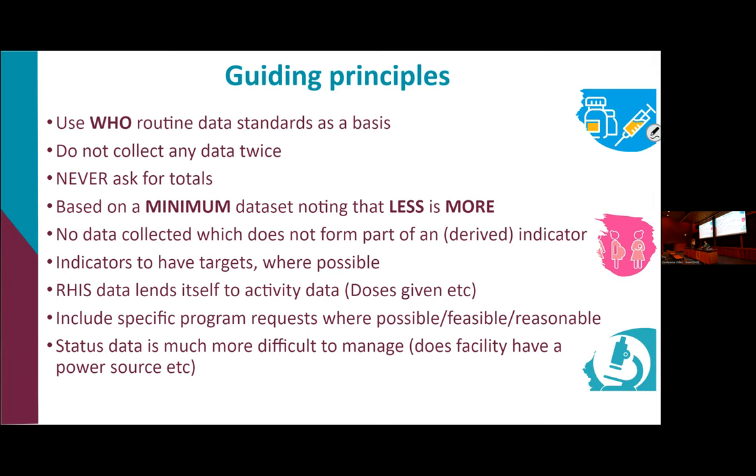Do not collect any data twice. If you collect it weekly, do not collect it monthly, and it goes the other way around. Never ask for totals. Never put a column called total on a form. If the parts and the total do not add up, so which is the wrong figure? It's not necessarily the total.